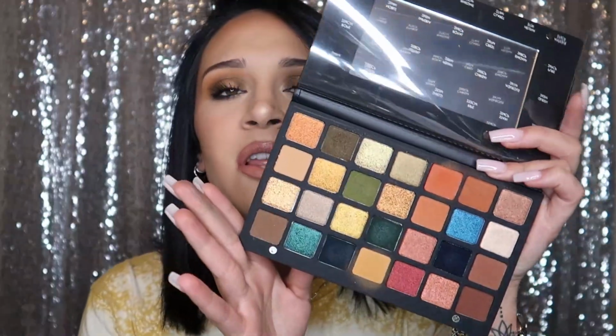The shimmers and everything are just so yummy. I love, love, love this palette. You can do a soft look, like today I did this, but when I did the other look, it was very green and blue, and I loved it.